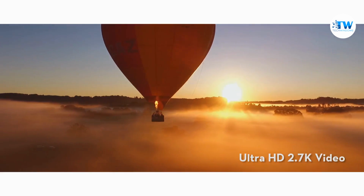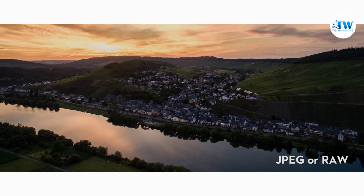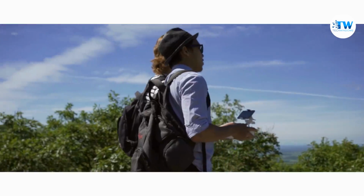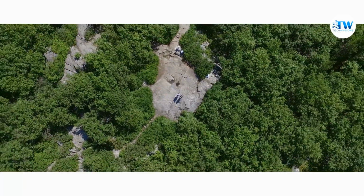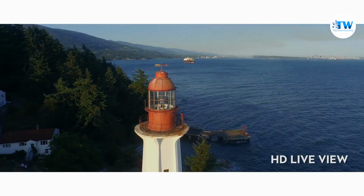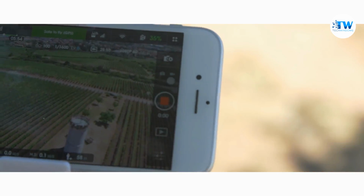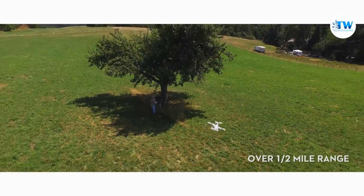The included camera shoots up to 2.7K Ultra HD video at 30 frames per second and captures 12 megapixel still photos in JPEG or RAW format. Simply connect your mobile device to the Phantom and turn your camera into a live bird's eye view from the sky. This real-time HD view runs on built-in Wi-Fi, enabling you to see everything. Take pictures and video instantly and access a wealth of other features as you fly over half a mile away.